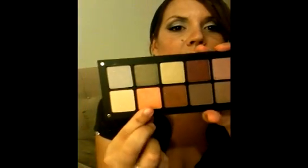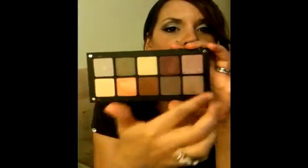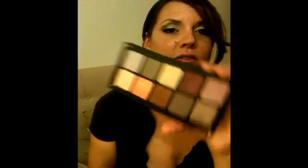Really impressed with this colour, really pretty. I really like the way all these colours go together, and I think they'll complement the previous palette that I have, my first original palette as well. So excited to share a little bit more with you about Inglot. I did promise a video showing any possible MAC dupes. I have played with my MACs and my first Inglot palette and haven't found anything that's an exact dupe, but I will keep you posted as I find any.